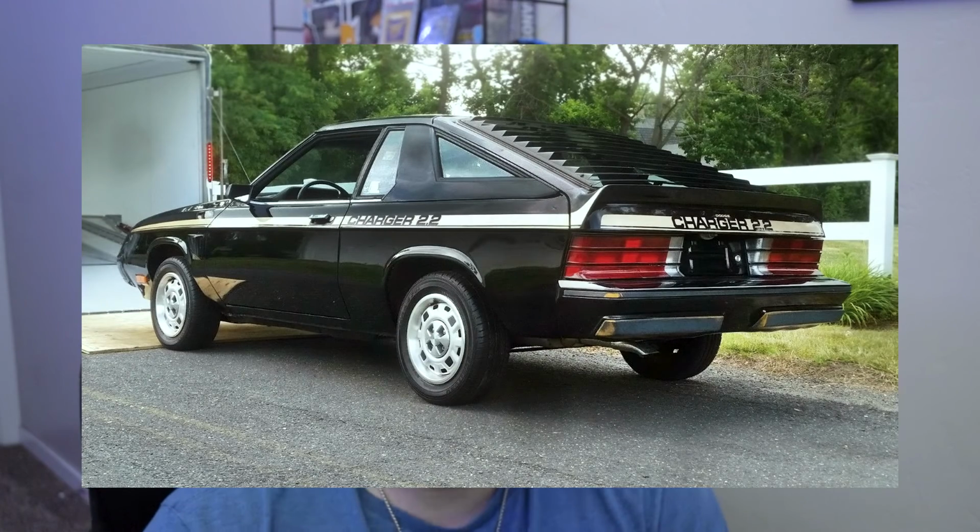In 1981, the Dodge Charger name came back as a package for the Dodge Omni 024. It was called the Charger 2.2. It cost $400 more than the regular Omni 024. Came with a hood scoop, quarter window appliques, I think that's just like graphics, revised gear ratios, a rear spoiler, came with 84 horsepower out of its 2.2 liter naturally aspirated 4-cylinder.